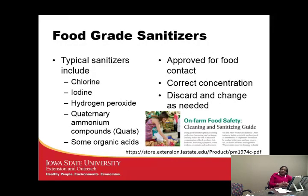ISU Extension and Outreach has another great resource as far as sanitizers that can be used on the farm. Listed here are recommendations such as using quats or even chlorine as recommended sanitizers. Overall, we want to use sanitizers that are approved for food contact use. Use them at the correct concentration level to be effective, and discard any sanitizer as needed. So if you run out, or if you think that it should be refreshed, make sure that you refresh the sanitizer and have it at the effective concentration before using it again as a sanitizing agent. That publication can be found at the web link listed here.